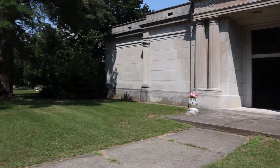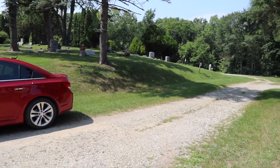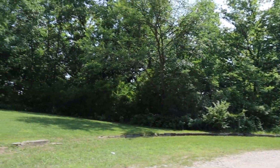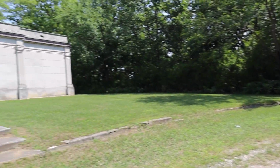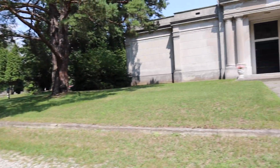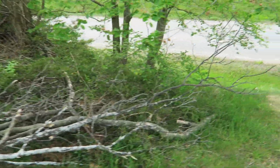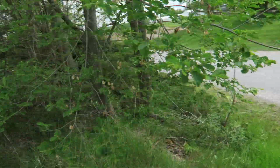Well, we're going to keep driving around. There's another small mausoleum down the way here. And if I run into the other person, I might have to ask him about it. But so far, I don't know where they disappeared to, but it's a huge place, so it could be anywhere. All right, there's one thing I forgot to check out last time that I wanted to look at real quick.